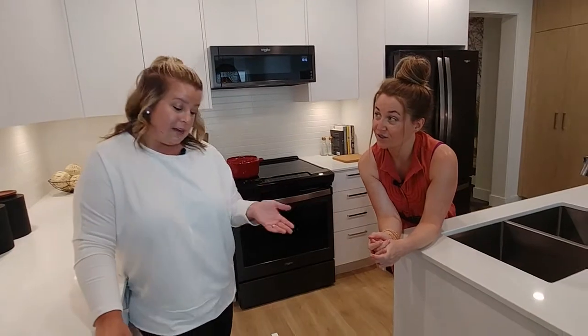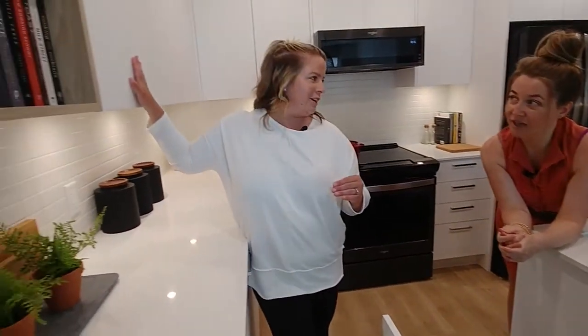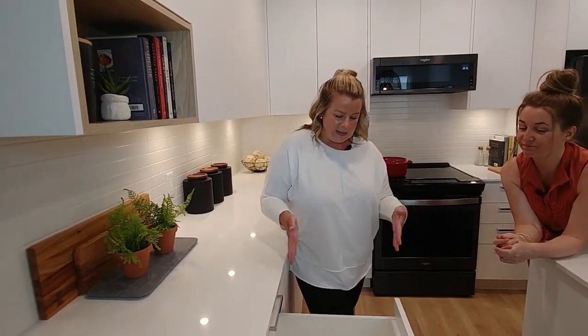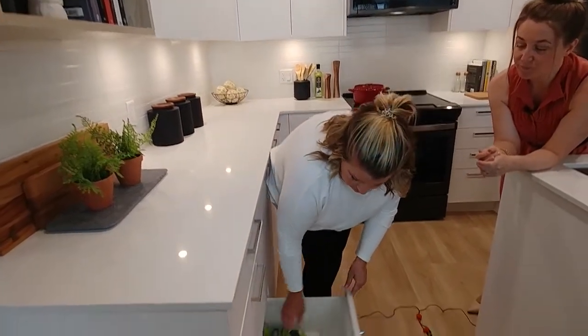A couple of tips: don't put your Tupperware in a cupboard, because it tends to fall out on you like an avalanche. I like Tupperware in a drawer, and actually what you saw here, I can take it out really quickly.